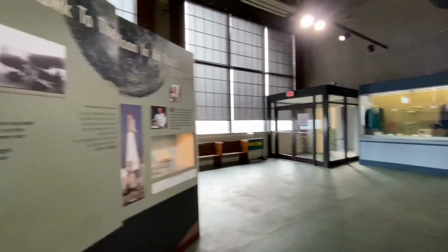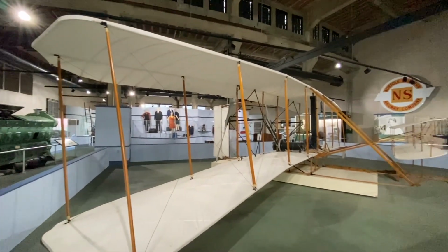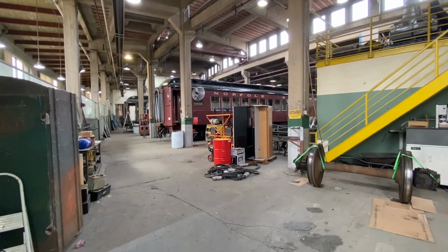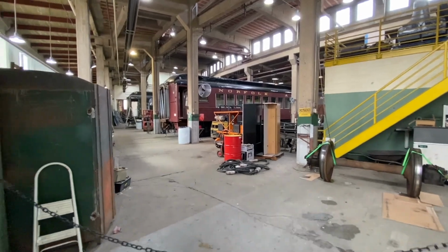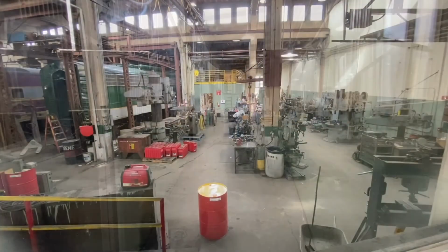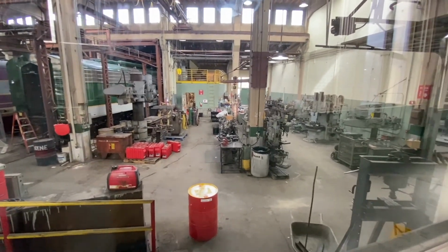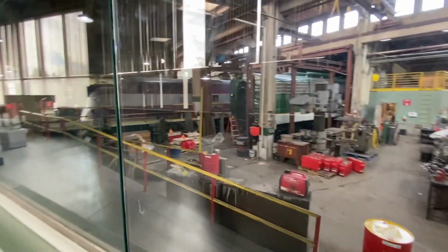All kinds of planes. Great example right here. So I just left the part where the Wright Brothers exhibit was. We're in the back room here where they're still doing restorations. We're going to walk around this corner. It says more exhibits, so we'll see what they got. So yeah, there's the mechanic shop down there. Saturday, so nobody's working today, but you can see where they work on these old trains.